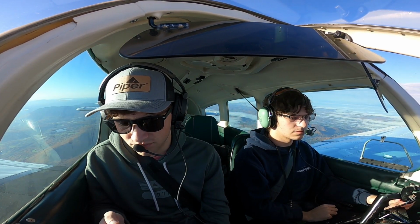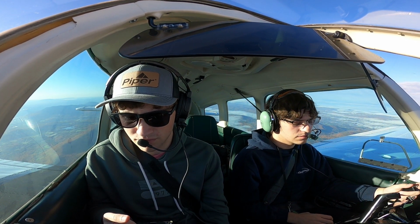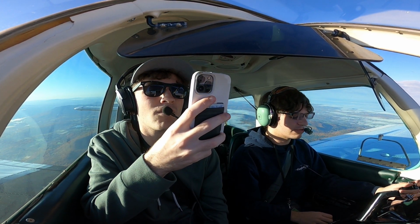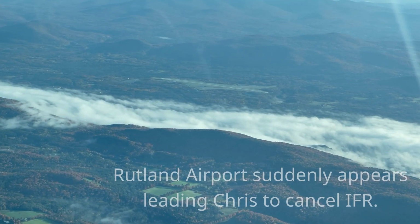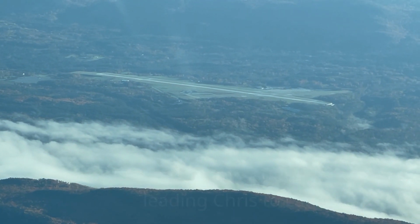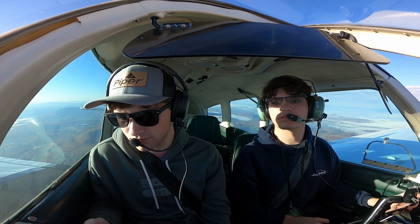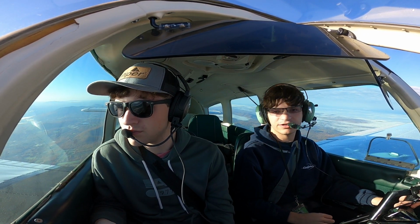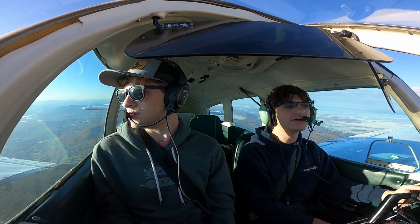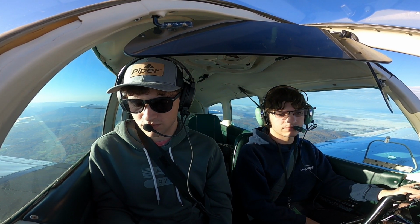November 38254, cross Gitke at or above 6,000, you're cleared for the RNAV, runway 19, Rutland. Cross Gitke at or above 6,000, cleared for the RNAV Zulu 19, Rutland, Archer 254. November 38254, I think you should have the field in sight. Would you rather a visual? Can you see the airport on your right? Oh, I do have it. Archer 254, we have the field in sight, and we can cancel our IFR and go in visual. Okay, I can do that too.